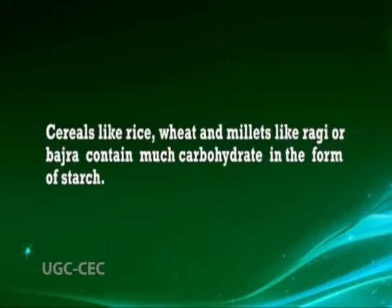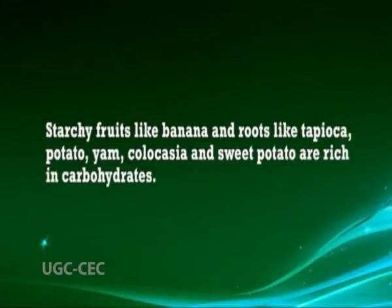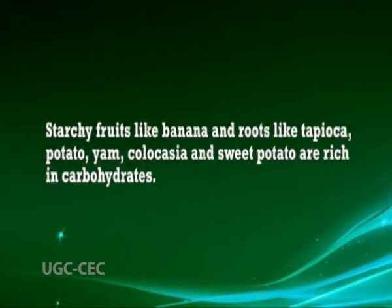First, we'll see about carbohydrates. A balanced diet must supply enough food to the body for deriving energy. Energy is simply expressed as the capacity to do work. For basic activities like heartbeat, breathing, and excretion, energy is required. Energy is stored as carbohydrate in foods. Cereals like rice, wheat, and millets like ragi or bajra contain much carbohydrate in the form of starch. Starchy fruits like banana and roots like tapioca, potato, yam, colocasia, and sweet potatoes are rich in carbohydrate.